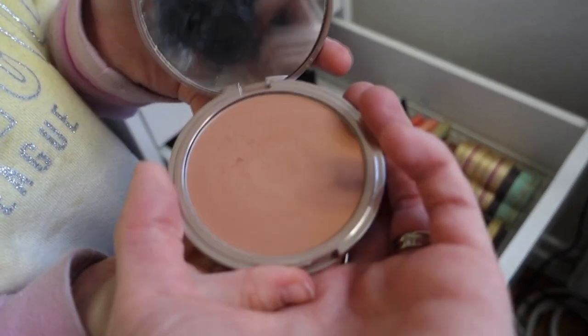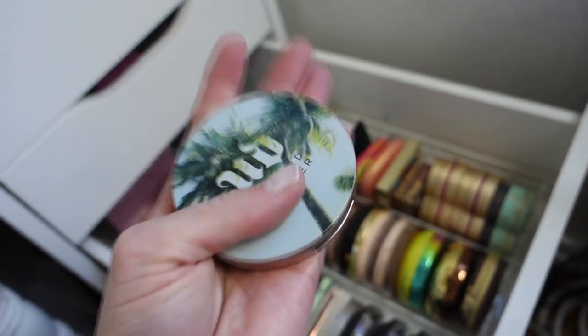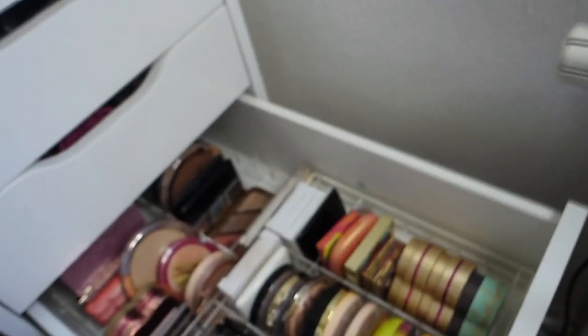Oh, yeah. I almost hit pan on this one or... I don't know. Let's take this one as a bronzer. And then we need a highlighter.